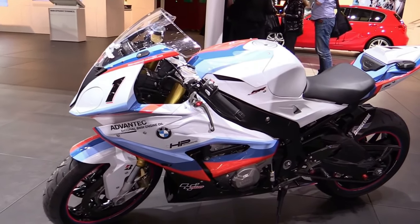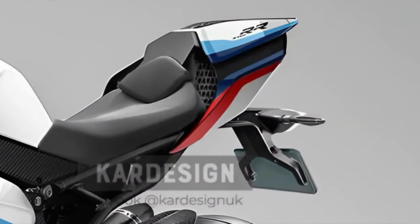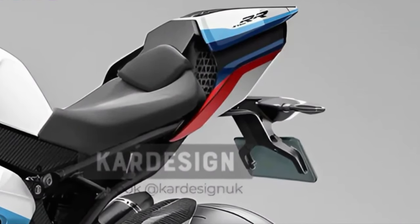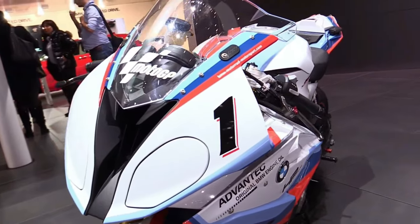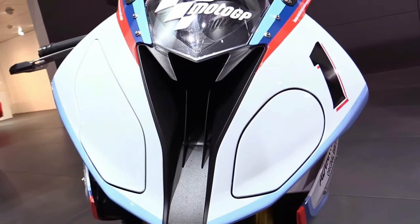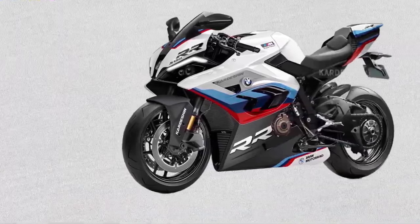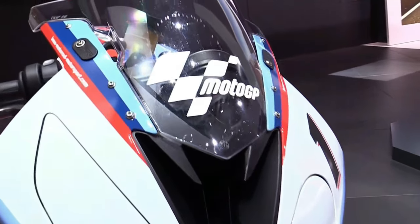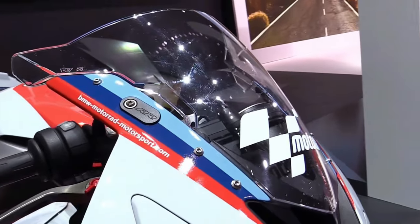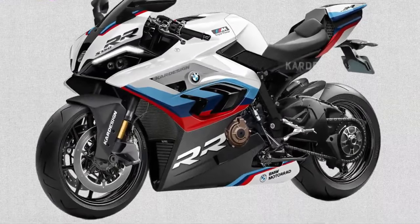Here's a comprehensive look at what makes the 2025 BMW S750RR Triple an exceptional machine. Engine. At the heart of the S750RR Triple is a potent 750cc inline triple engine, meticulously engineered to deliver exhilarating performance across the rev range. This engine configuration offers a unique blend of power, torque, and smoothness, providing riders with unmatched acceleration and thrilling dynamics.